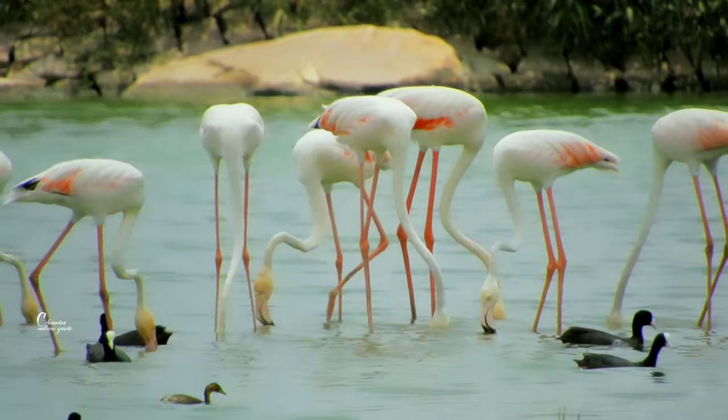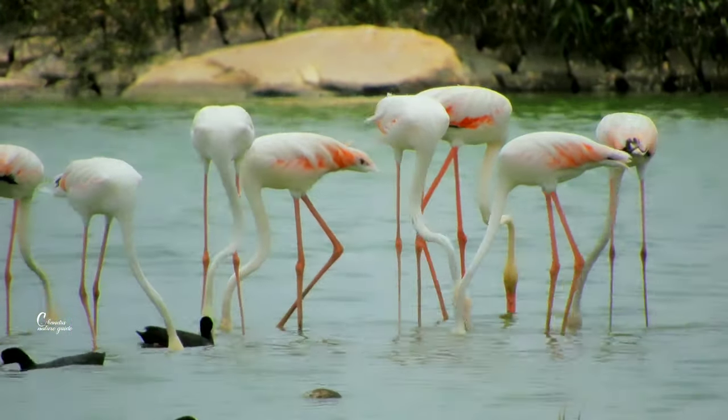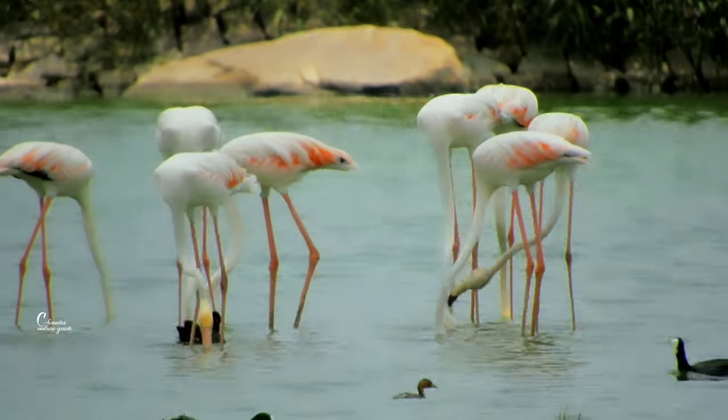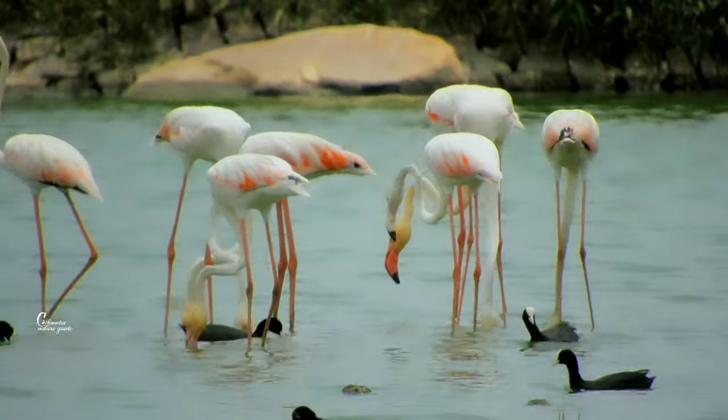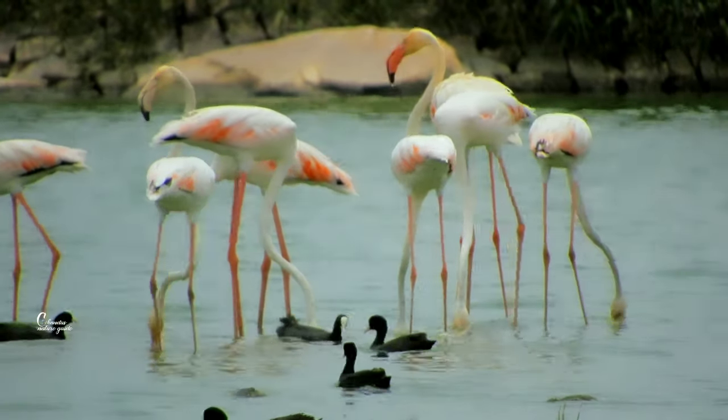Using its feet, the bird stirs up the mud, then sucks water through its bill and filters out small shrimp, seeds, blue-green algae, microscopic organisms and molluscs.